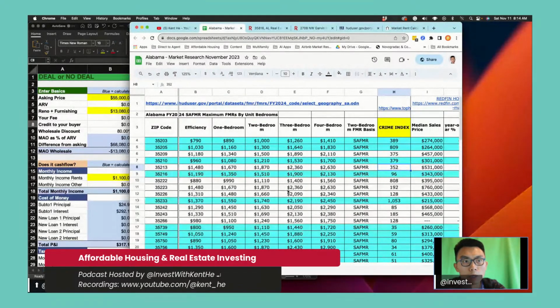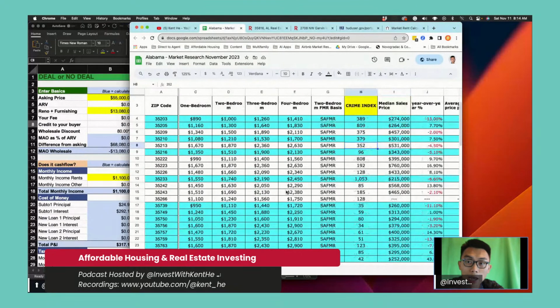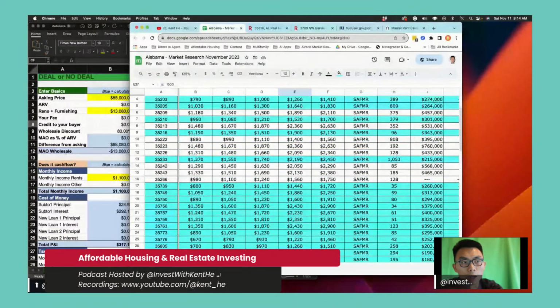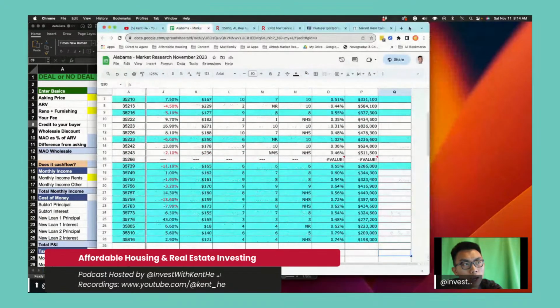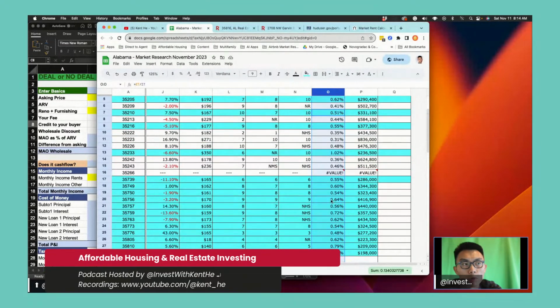I'll be sharing this list because the number one question I get all the time is, hey, what markets are good for Section 8? Well, it really depends. If your goal is cash flow, you might be looking in a different market. If your goal is appreciation or a blend of appreciation and cash flow, then maybe these are the markets that you might be looking at. Because at the end of the day, what we have done is we have highlighted some of the rows where we thought the rent to average median price ratio made a little bit more sense, where the chances of cash flowing, especially for a creative finance deal, is higher.